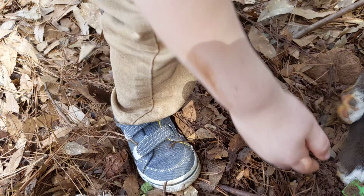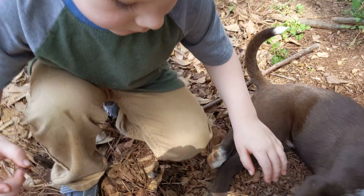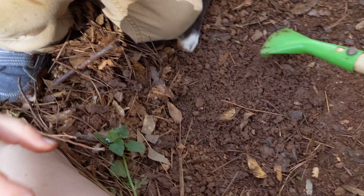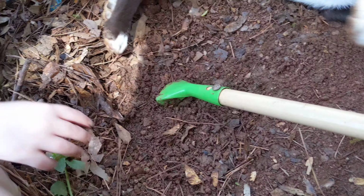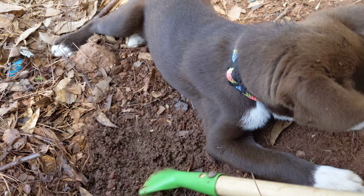Okay, look, right here, that's a skinny one. Oh, yep, that's another one. Okay, there's Pickle. Unfortunately, our worm hotel does have a dog, so that's a problem. All right, go run and put down the worm hotel.